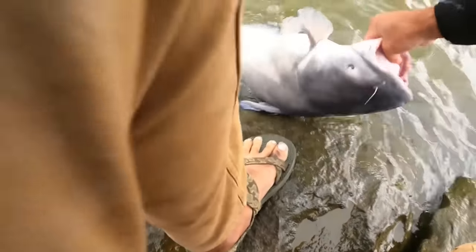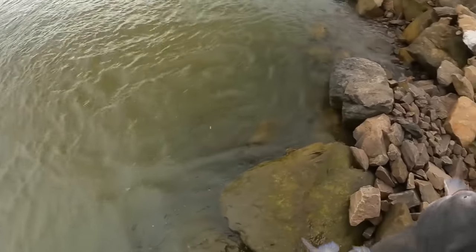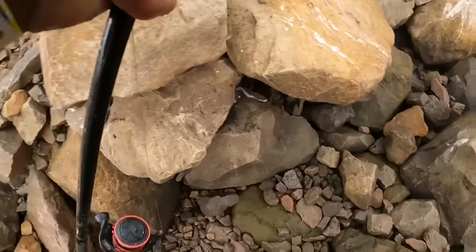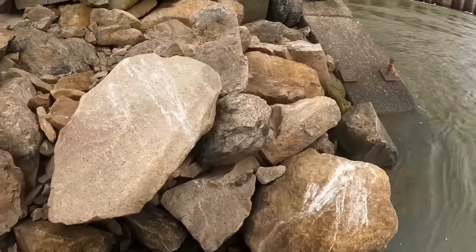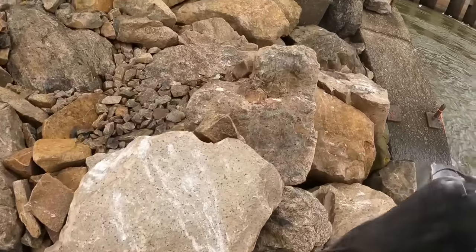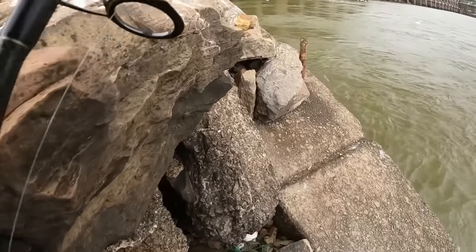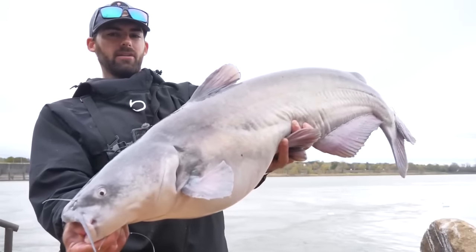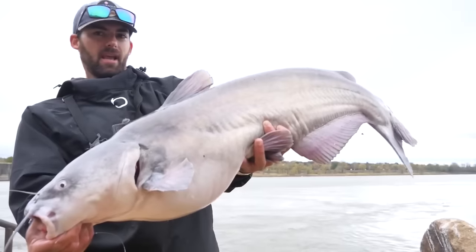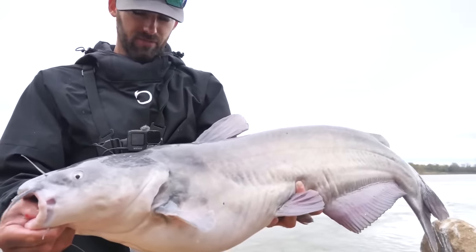Oh, he bit me. Oh my gosh, we got him. Ow, ow, ow, he's biting me. Come up here with me. Oh, this is big. Oh, he's biting me. My goodness. Look at that monster blue catfish. I think this one's definitely gonna be pushing over 20 pounds. He's way bigger than the first one we caught that was 14.